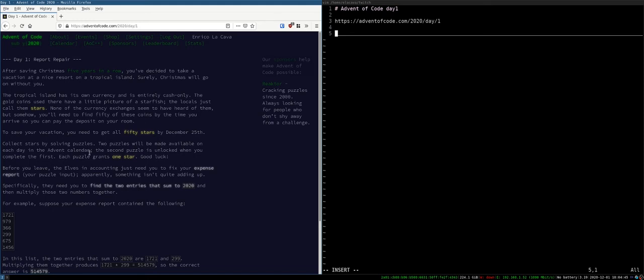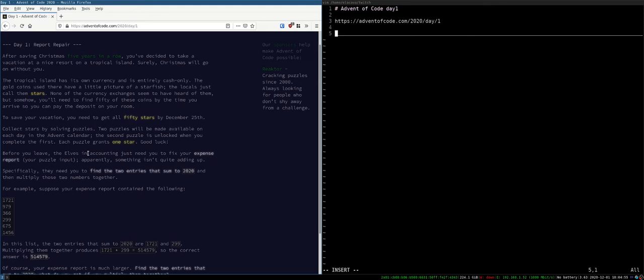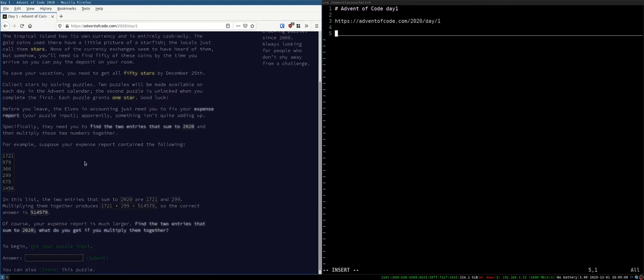The puzzles are available each day, and after we complete the first puzzle, we get to a second one that obviously I can check in advance. So that's where the actual fun begins. Before leaving, the elves, apparently in accounting, so maybe the worst of the worst of the worst, are asking us about expense reports. In particular, they're going to give us a very long expense report, and we need to find the two entries that sum up to 2020, and then multiply those two numbers and give that as a result. So this is the first part of the exercise.